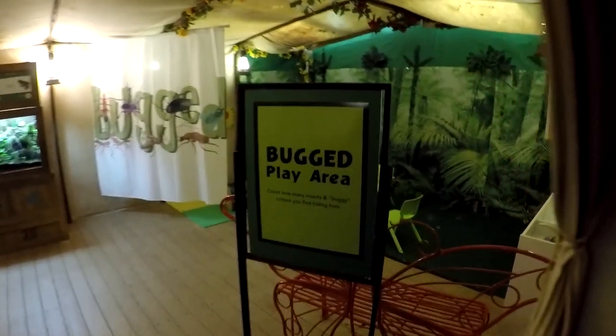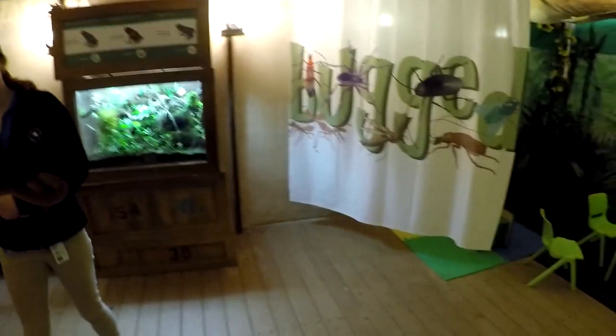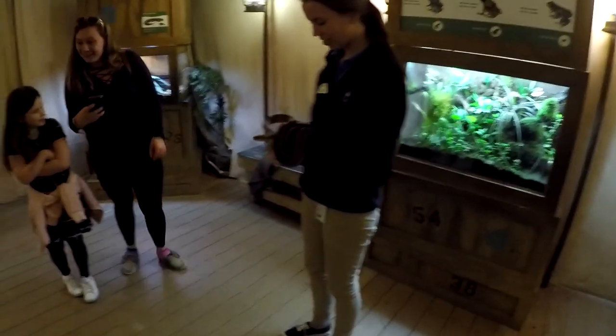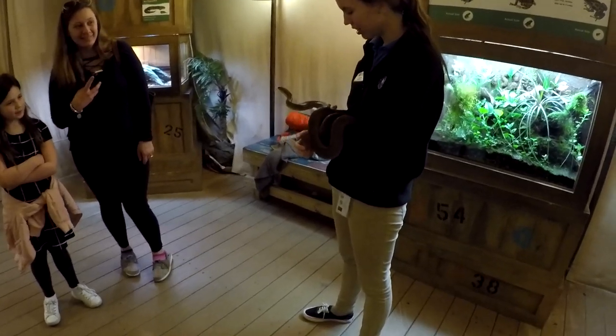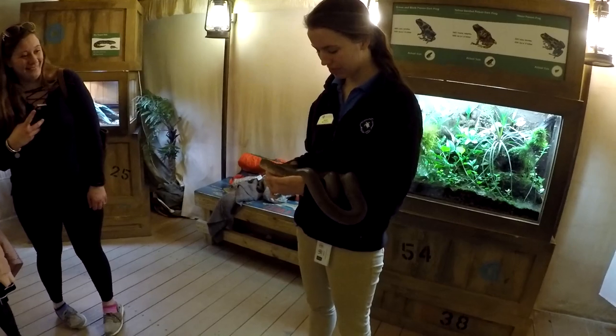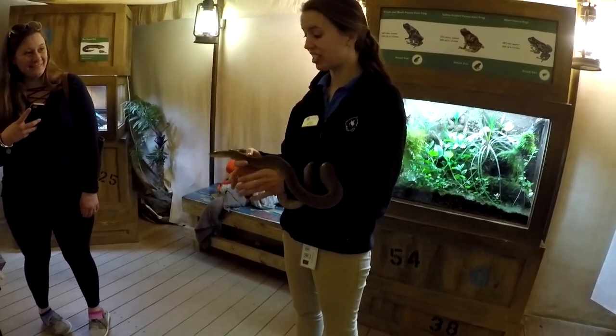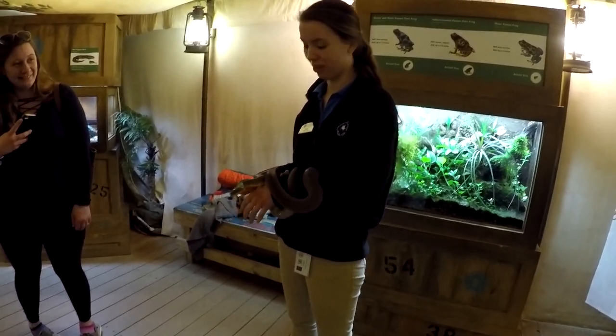This section has frogs and bugs. Oh, a snake. Cool. So this is our Macklot's python. Macklot's pythons live in Southeast Asia. They're called water pythons, so they can swim, and they can also climb really well.